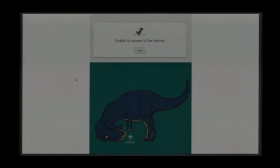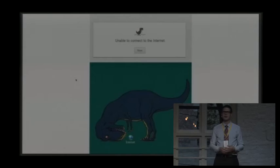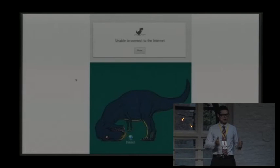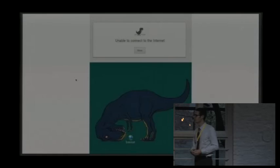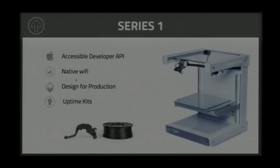And a big part of that is being able to connect the printers to the internet. We've been looking at this for a couple of months. So one of the big things we looked at, if you're going to do print farms, is what you need in order to do that successfully. One of them is, you can't have a laptop or extra units connected to every single 3D printer because it increases your costs. So we made our 3D printers wireless. We did some other things as well. We developed an API and designed it for production.